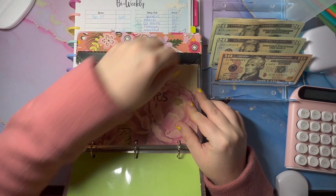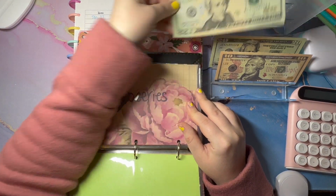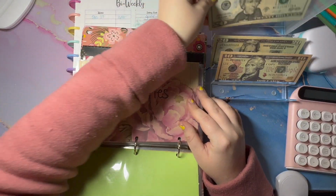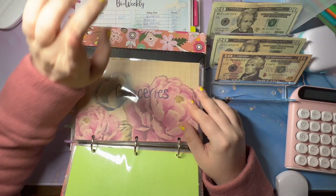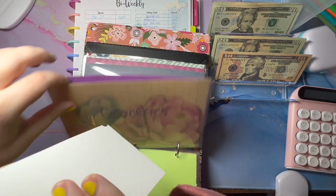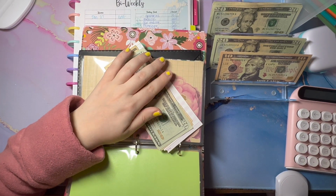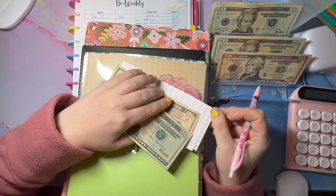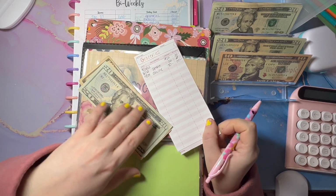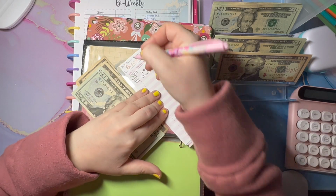All right, so groceries is going to get $10. Now, here's another issue with me taking money out of the ATM. I obviously only have 20s. However, a couple of weeks ago, I did raid my husband's little tiny stash and I took all his 10s and gave him all my 20s. So I should hopefully have some change in a bunch of these envelopes.